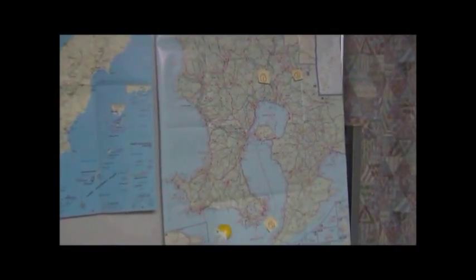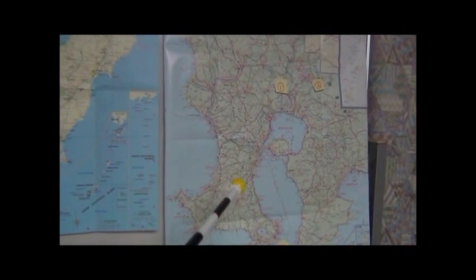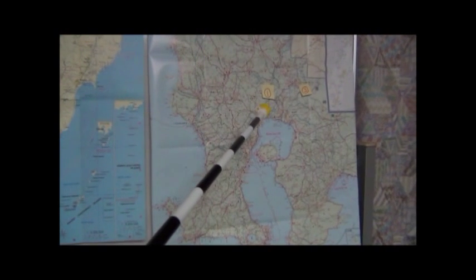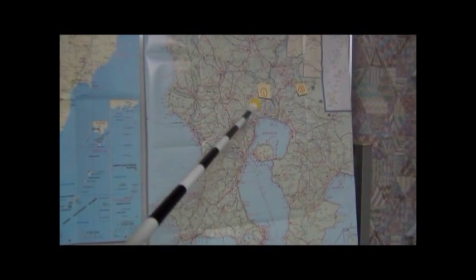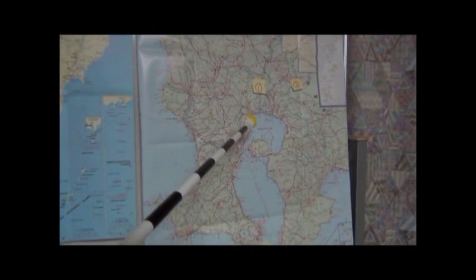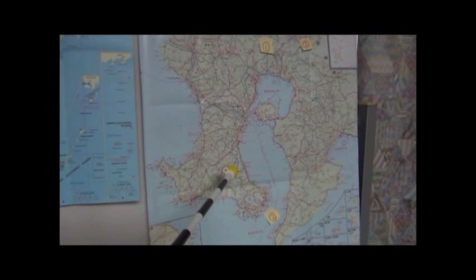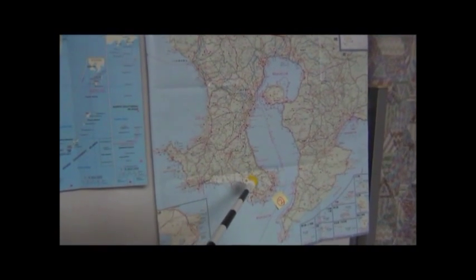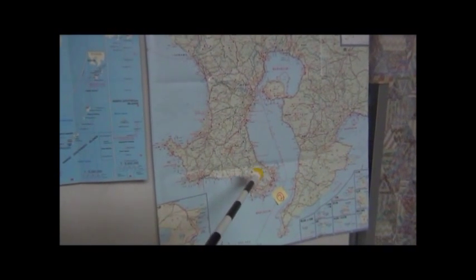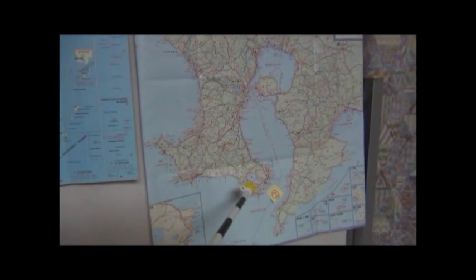This is a enlarged map of Kagoshima. Kagoshima has an airport. This is a domestic airport. From here, we are moving down to the southern tip of Kagoshima Prefecture. There is a very famous hot spring place called Ibusuki.